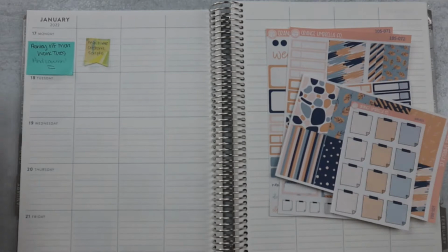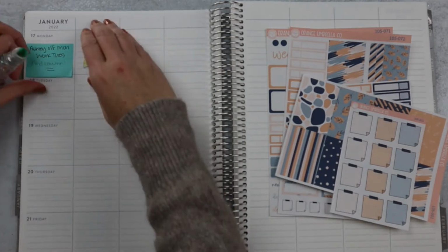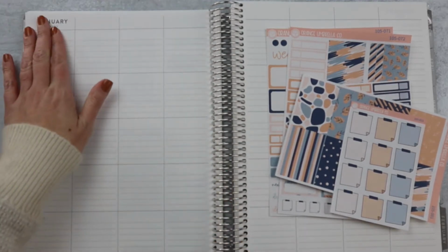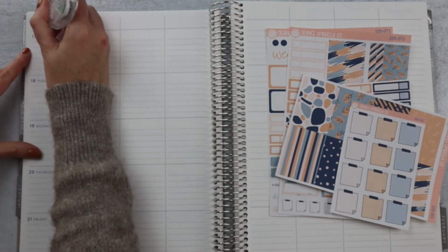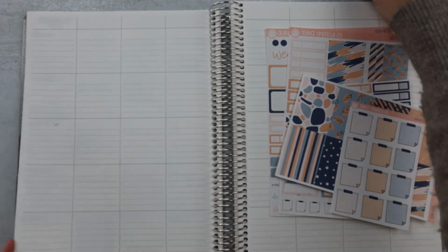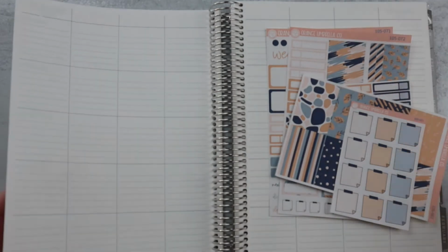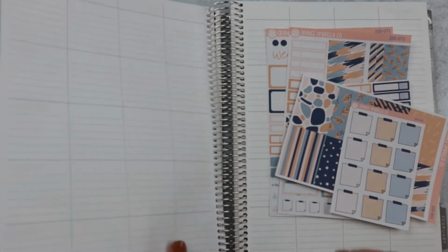This planner is a Monday through Friday planner because it is meant for teachers. So I white out and redate across the top to make it a vertical planner. So I'm going to go ahead and do that real quick. And that is that. So I am not crazy about the way whiteout looks on Erin Condren's paper. I've not found a brand that matches it very well. If you have a suggestion, leave it below, let me know.